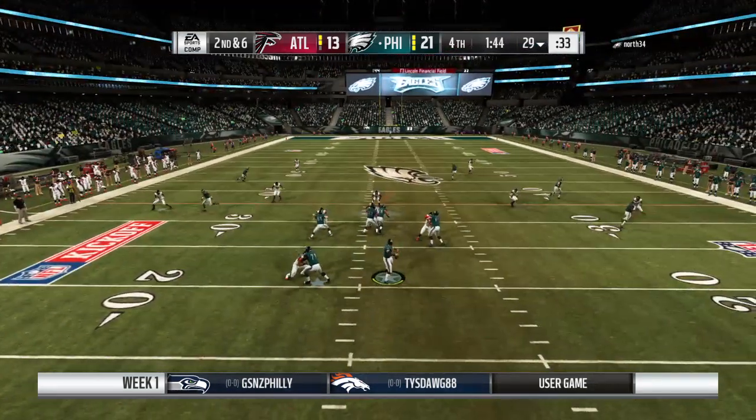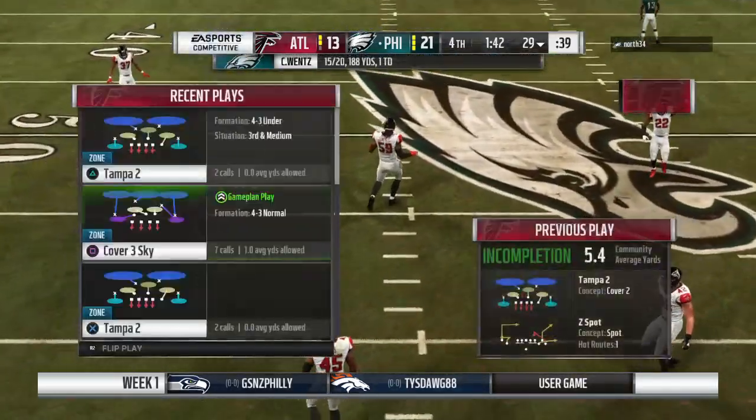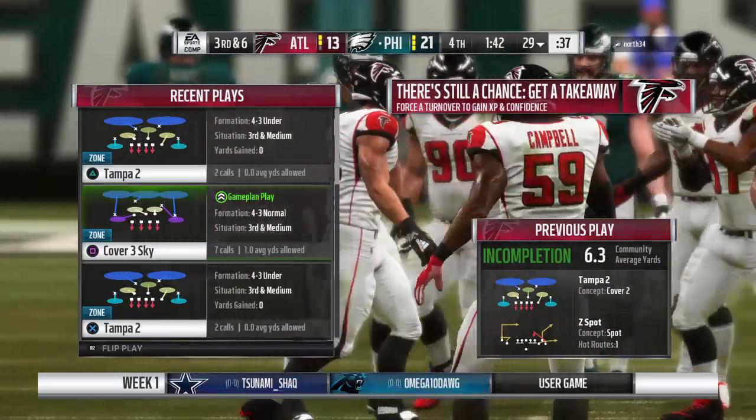Oh, look at this. Wentz going to throw. And his throw is incomplete. Solid coverage on the play by Devondre Campbell.